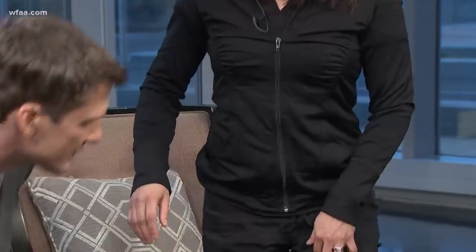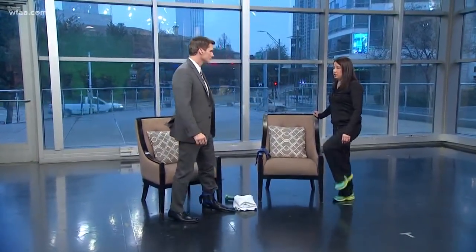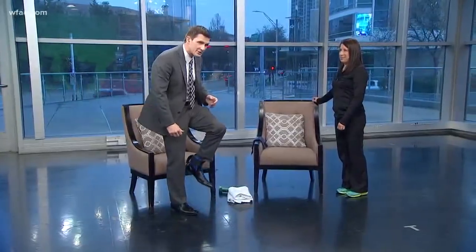So a progression would be, we're sitting, then the next would be to stand up. If you need to hold on to something for stability, you could do simple marching, knee lifts like this. And again, you've got your neutral spine. You're standing and you have your neutral spine. So no slouching when you're doing this stuff.